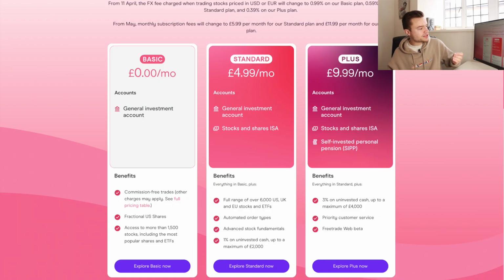However, some of the accounts are behind a paywall. Not all the accounts can be accessed with the free membership. The account types you can access is determined by which plan you choose, essentially your membership level. And there's 3 types of membership level. There's the basic membership level, which I've been testing out and gives you access to the general investment account. And this is completely free.